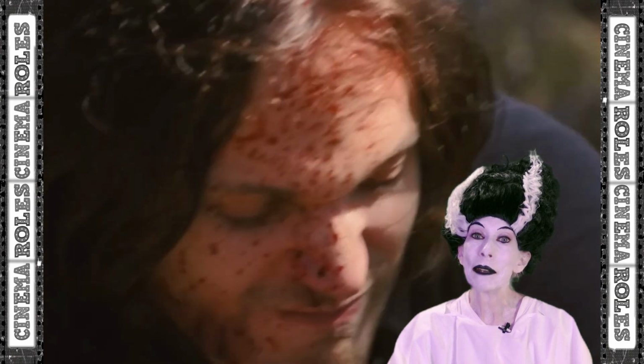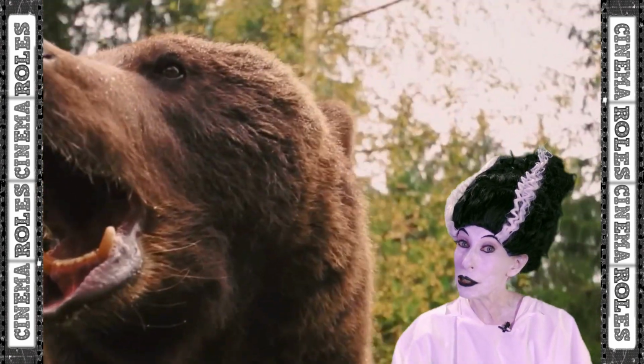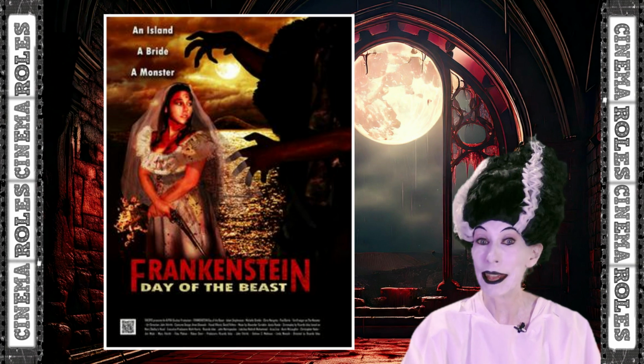A lot of the other violence in the movie is implied, or it happens so fast that you don't really see it. There is a bloodbath at the end, but we don't find out until the very end whether it's the monster or the grizzly bear that shed the blood. That's right, grizzly bear. Then, at number 4 is another indie film, 2011's Frankenstein, Day of the Beast.